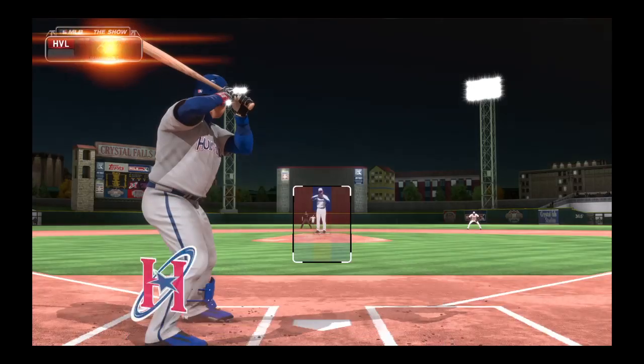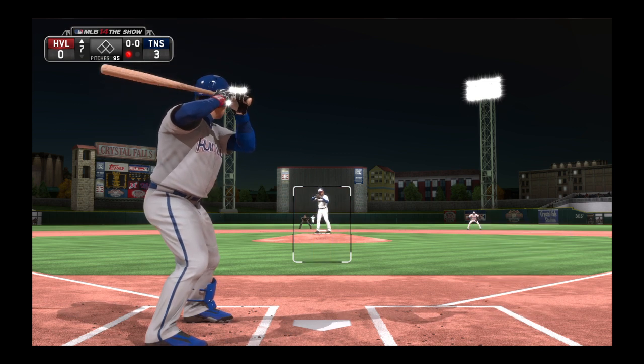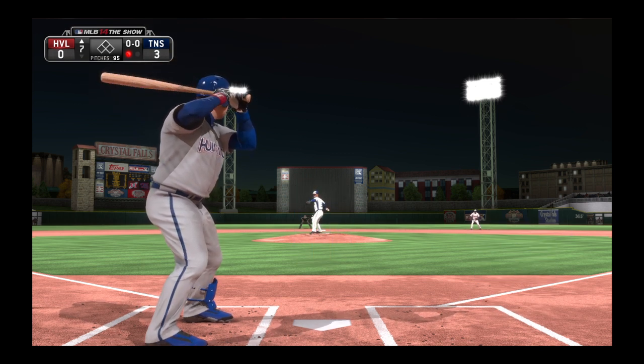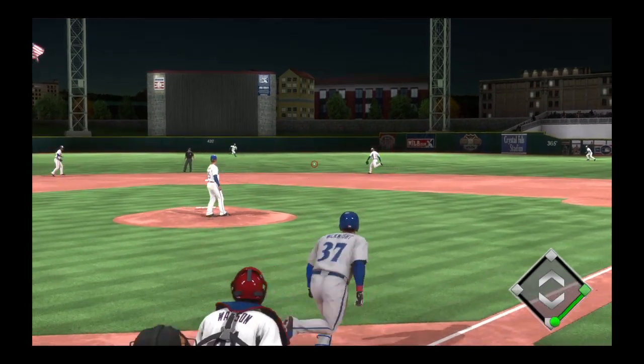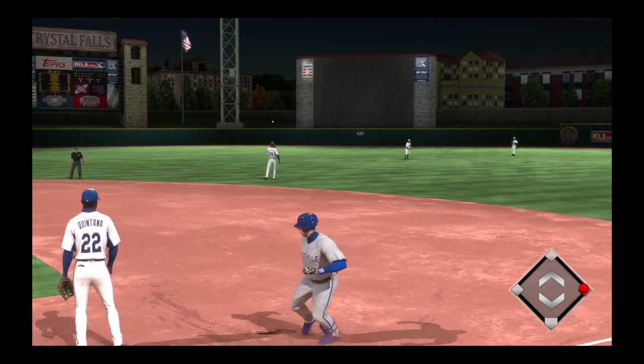Taylor McKnight will get another shot now. 2 for 3 in the game. Taylor McKnight. And now a swing and a ball hit hard back up the middle. And that's through for a base hit.